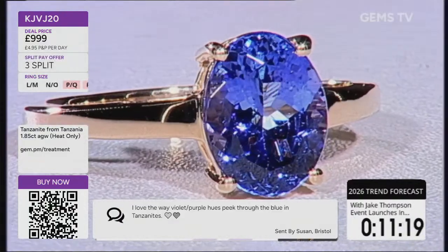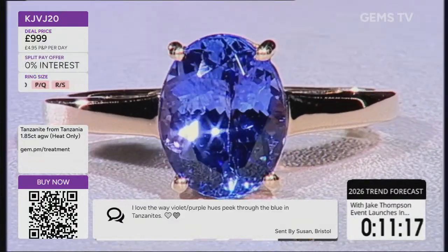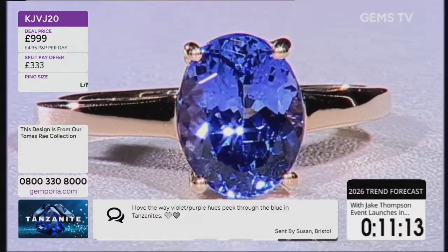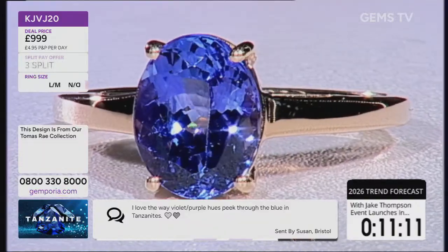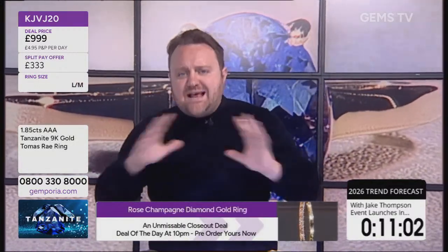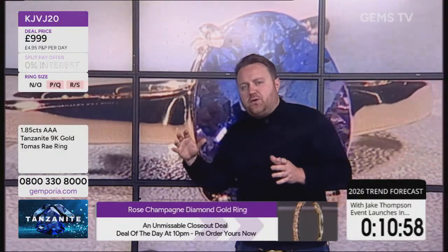This is it. Susan says, I love the way the violet and the purple hues peek through the blue in tanzanite. And that's the whole point, Susan. You've hit the nail on the head. The whole point of a tanzanite isn't that you get overwhelming purple. You want a blue. The best gems are those that have got a strong blue with those purples peeking through it, penetrating through the blue.